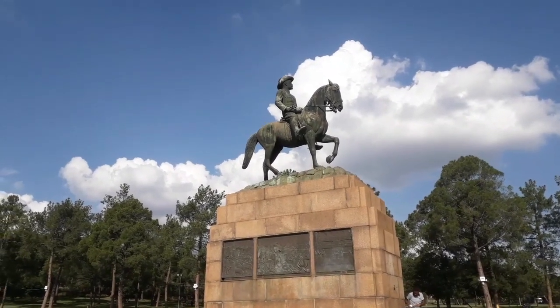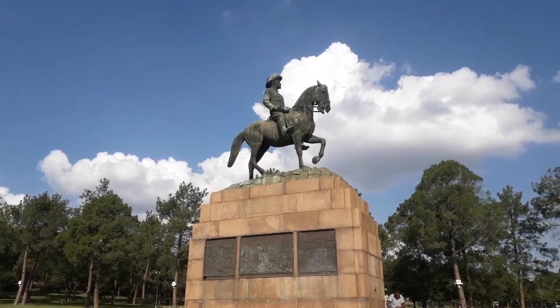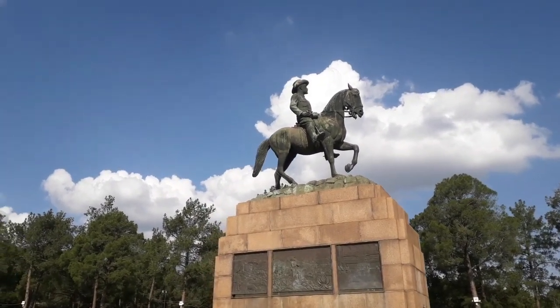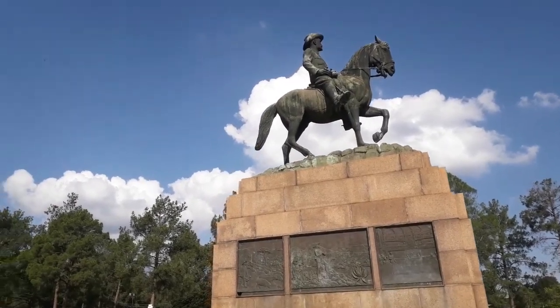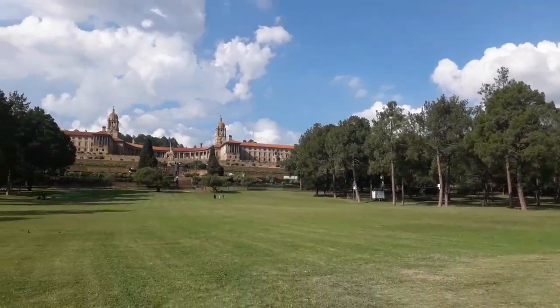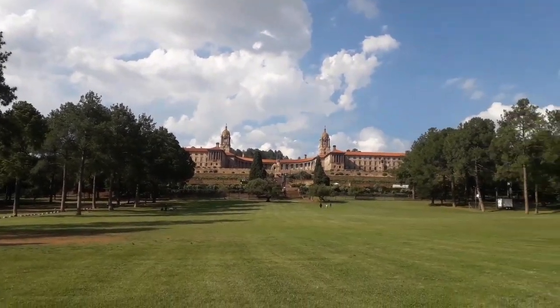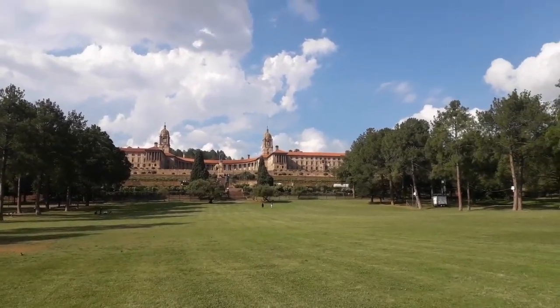Today we are at the Union Buildings in Pretoria, and this is a statue of first Prime Minister Louis Botha, and we'll start our walk from here all the way up to the Union Buildings itself, and along the way we will explore the area.